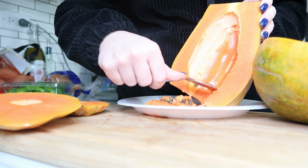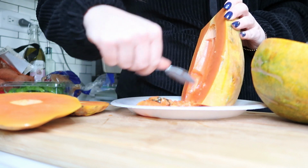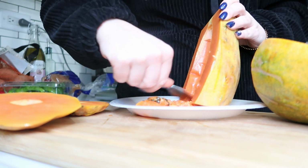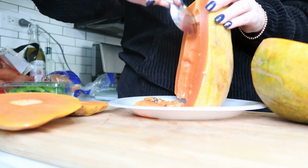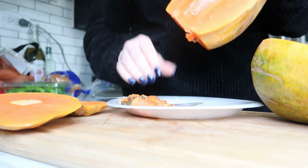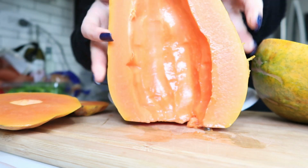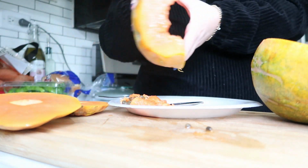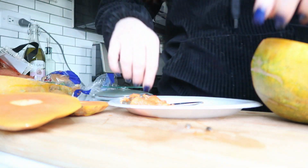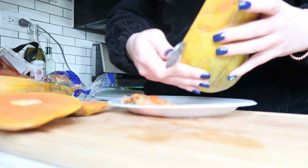So you'll see you want it all to be this bright orange flesh. I think this is their peak season too, because I feel like I keep getting really good ones. So that's how you want it to look, okay? Just like that. And then you don't eat the skin either. I cut the skin off, but these seeds and stuff are really gross.